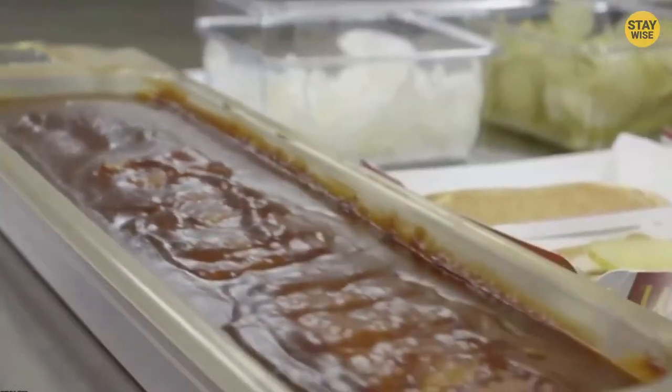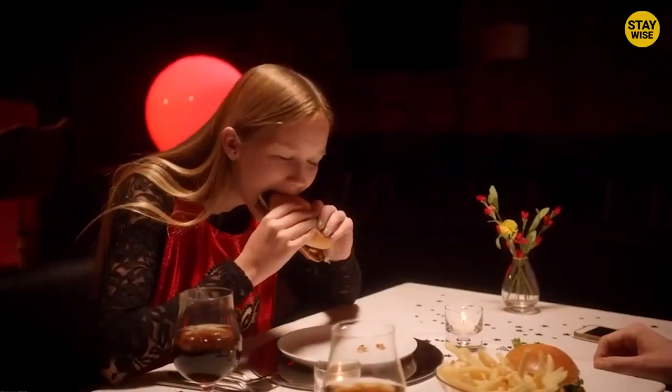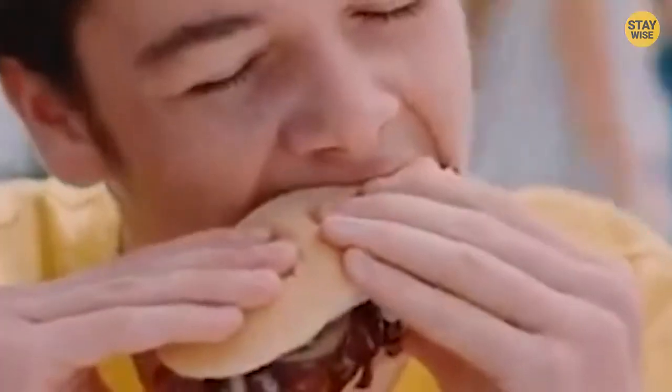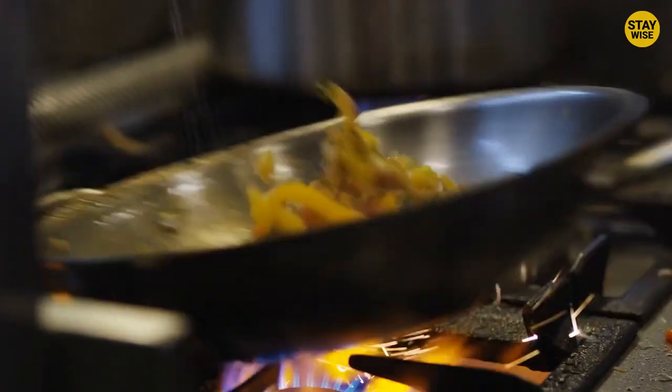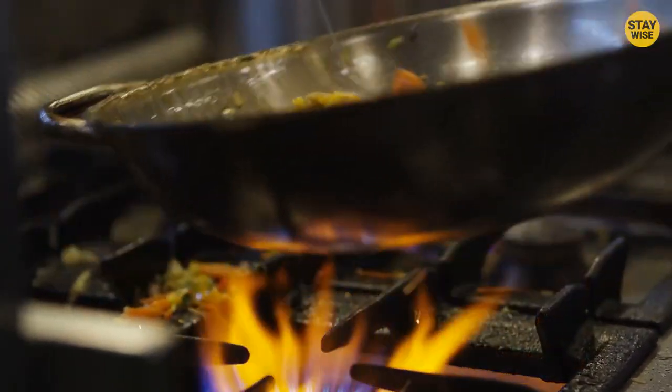And let's not forget about the sauce. This sweet and tangy concoction is made up of not one, not two, but 3 types of sugar. And get this, it's made with a total of 18 ingredients. That's more than some of us use in an entire week of cooking.